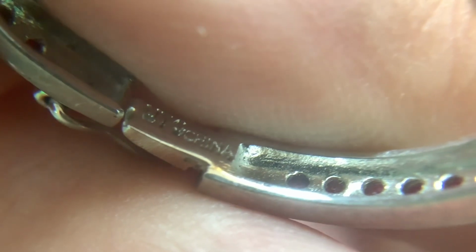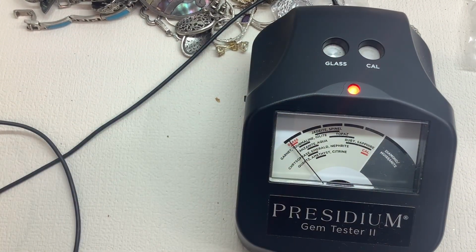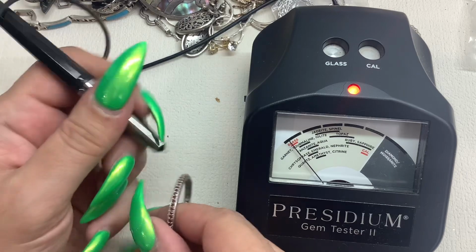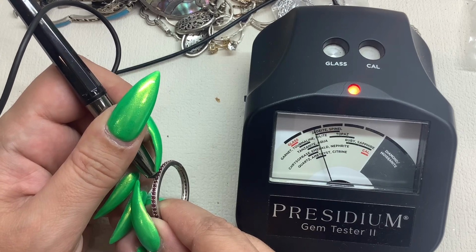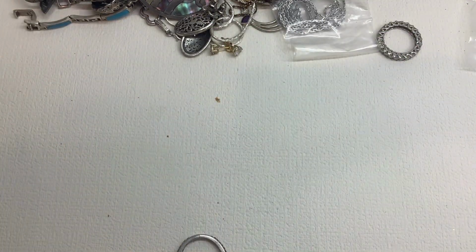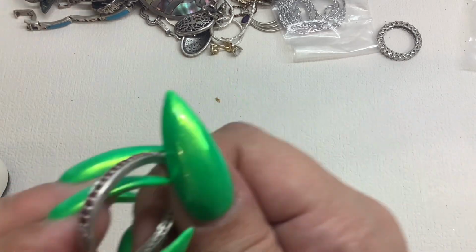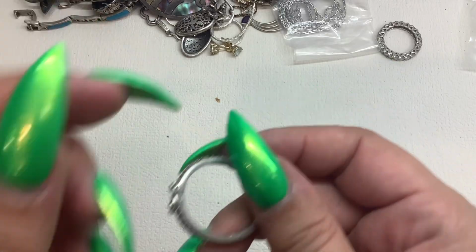And we do have markings too. Does it say UTC China, maybe? UTG? Something like that. And then let's see. Okay, so these are rubies. Awesome. So yeah, this is really cool. I don't think it said 925, right? Oh, it does on the other side. There you go. So that's really sweet.